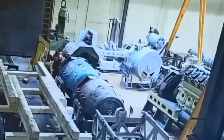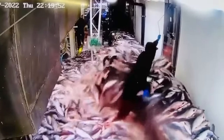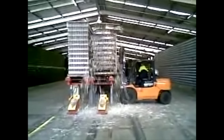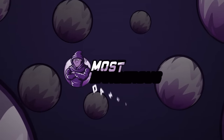From a massive engine falling from the roof of a warehouse building, and a worker who found himself knee-deep in salmon when his conveyor belt broke, to a forklift accident that sent 2,000 glass bottles tumbling to the ground, and a worker who decided to play leapfrog after his pallet jack fell off the truck. Here are some of the most incredible warehouse failures caught on camera.